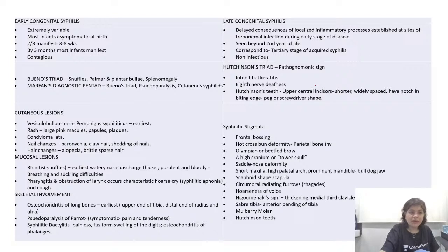Now, please remember, early congenital syphilis, why does it happen? It happens because of the transplacental transfer of the Treponema pallidum from the mother to the child. So there is direct hematogenous dissemination of the Treponema pallidum, correct? So early congenital syphilis in a child is equal to secondary syphilis occurring in an adult, correct?